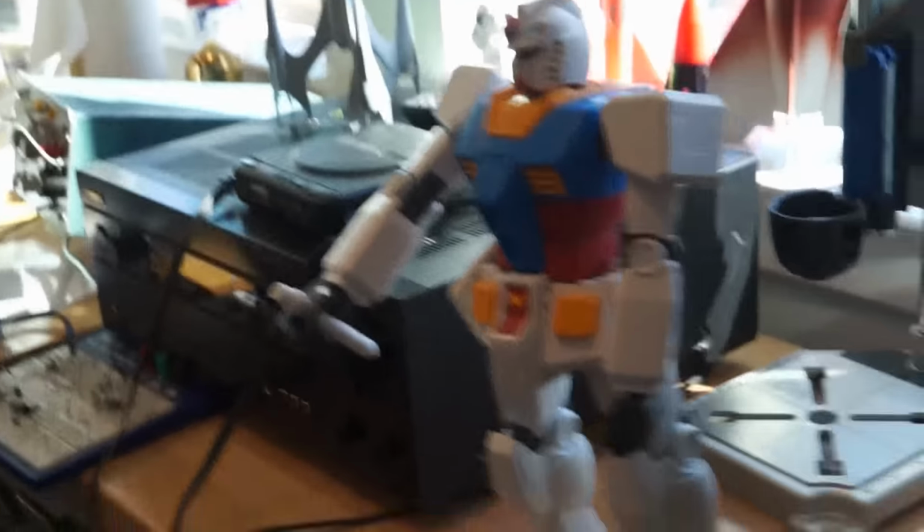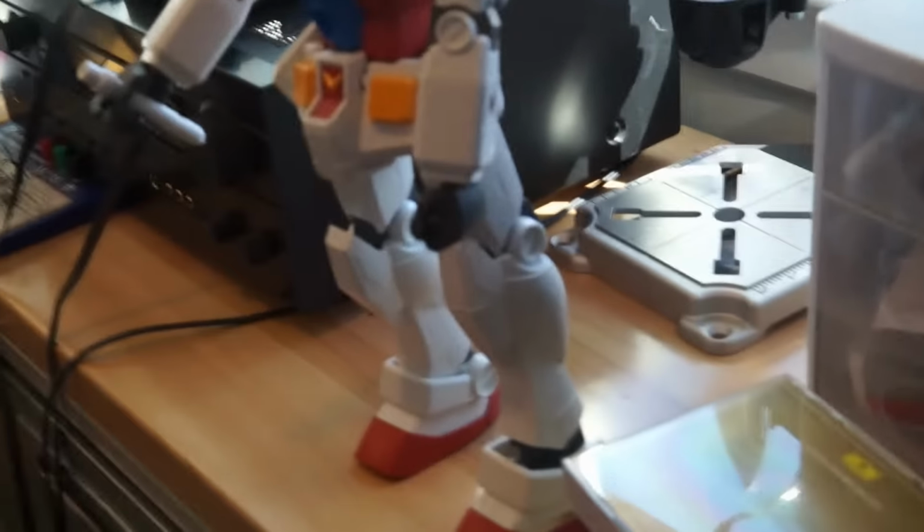This guy needs paint. This RX-78. That's all he needs is paint and a display stand. I should be able to get back to that this summer. Okay, the Cosmos Strader, worked on it a little bit. It has some seam work that needed to be done. I just got to clean that up and sand that. I was using Perfect Plastic Putty for the first time, and it seemed to work pretty good. I haven't sanded it yet.